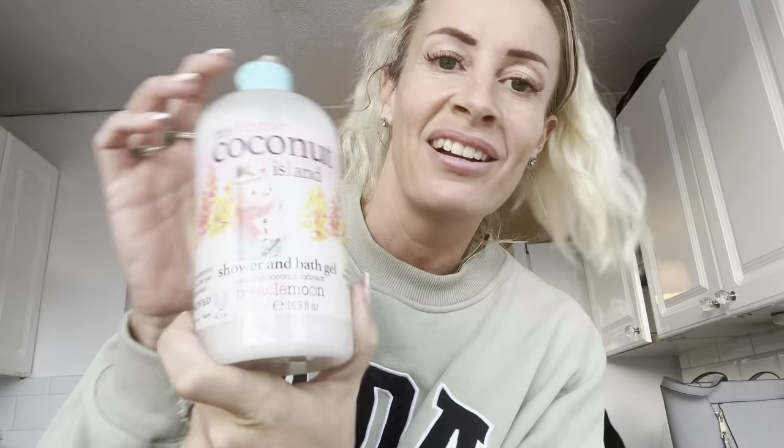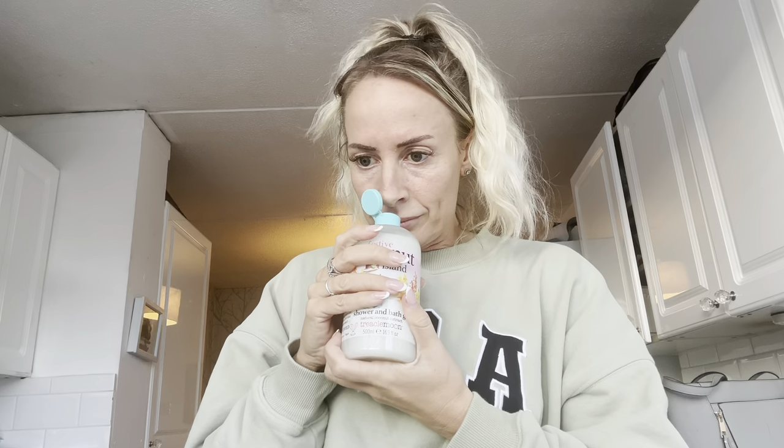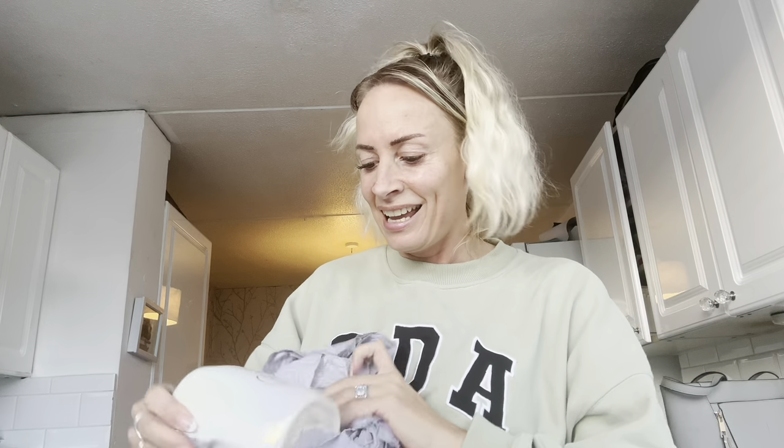It's bath and shower gel. It's a little festive one. It smells so good. It's coconutty, but it smells bacony, like when you bake. That's what it smells like. Oh, it's lovely. I also got this. I treated myself in TK Maxx. They had all the Ray Dunn stuff in. I think I filmed them actually.